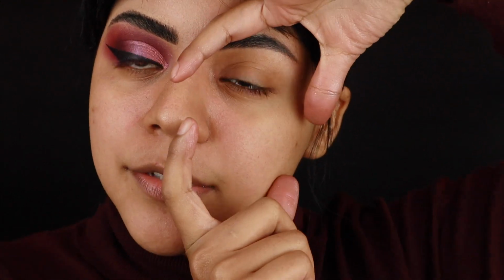Okay, so now I'm going to apply my foundation. I'm gonna do it all over my face because the section that I'm gonna do zombie is not gonna be the whole half of my face. It's going to be a section on this half, if that makes sense. So the rest of the outside is still going to be my normal skin. So I'm gonna apply foundation all over.